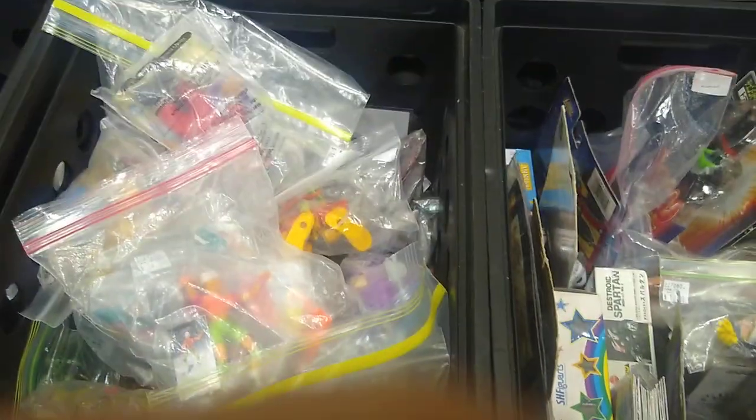Got some anime figures. Got this. Oh, I think that's a vintage Naruto. $12. Oh, I might have to pause the video or something. Sorry about that. We had to pause because I found a figure and I was going to get it. But now we're going to show off everything else they're selling.